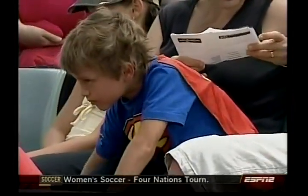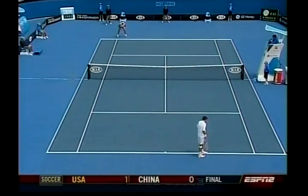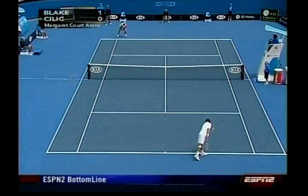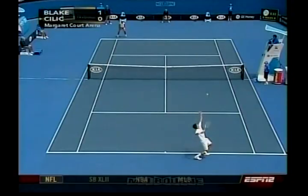Ljubicic, early exit from this tournament. You got to believe, Darren, that his days are numbered as a real top contender. And Ancic injured, not here. I believe so. Yeah, Ljubicic is certainly on the downward spiral at the moment. First service game for the 19-year-old.